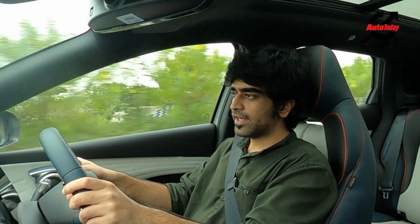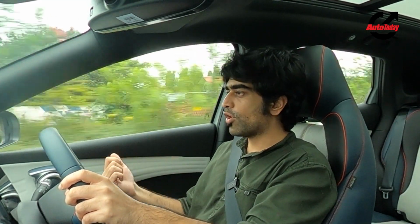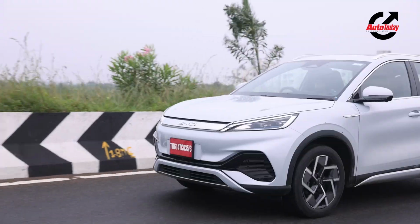There are plenty of other ADAS features that this car gets, including ones that warn you in case you're opening the door and there's a vehicle approaching from behind, or if you're reversing out of a parking slot and there's a vehicle approaching. All that is very smart, and of course you have adaptive cruise control as well.